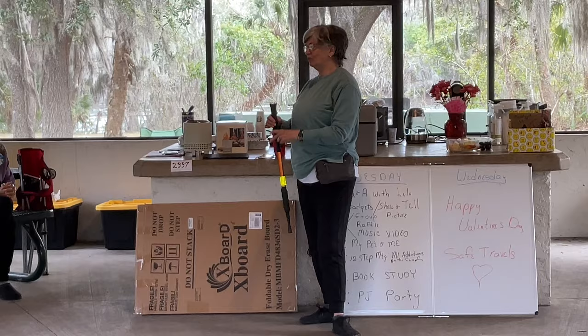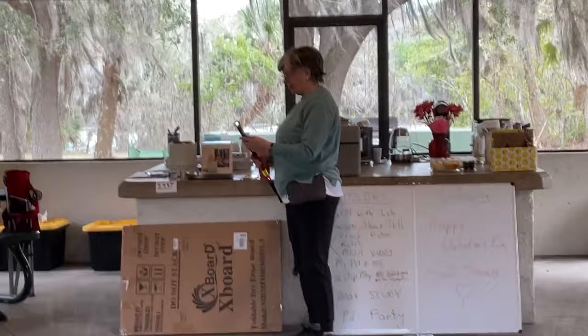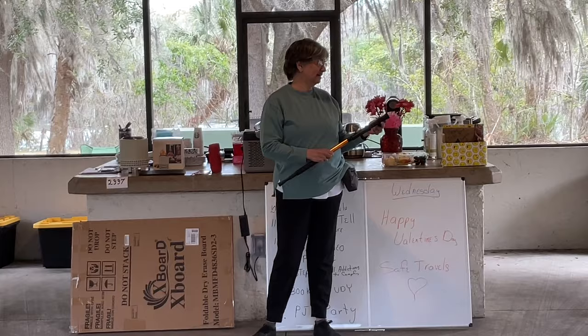Or when you walk, keep it with you, and I feel semi-safe anyway. It's rechargeable. It's battery. I bought it a while ago, and it was a good penny. I don't know what it is now. But if you look it up on Amazon, it's just called Zap.